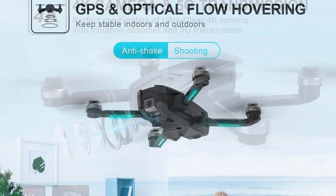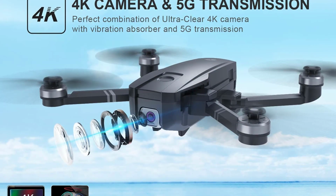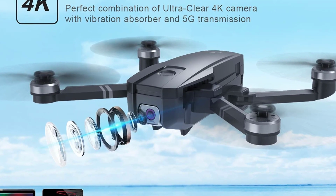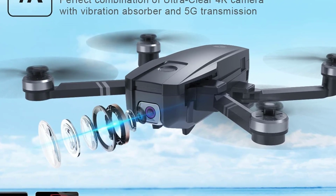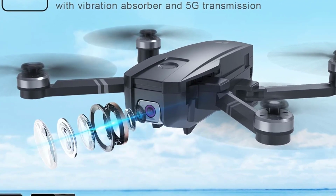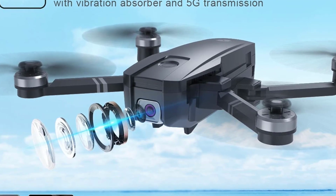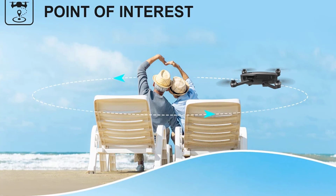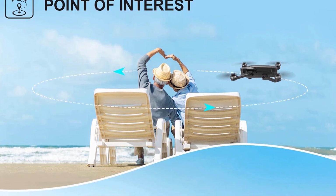You can take video with the HS720 drone too. It has a 4GB memory card pre-installed so you can start taking pictures and video after you have unpacked the drone. The drone can fly for about 15 minutes on a single charge. The HS720 drone is small and lightweight so that you can take it with you wherever you go.